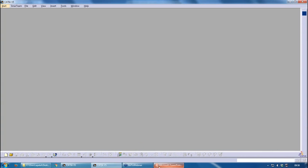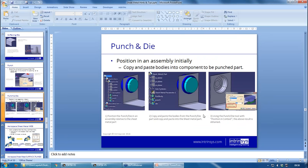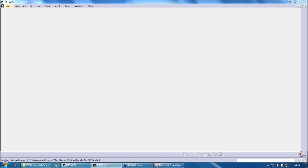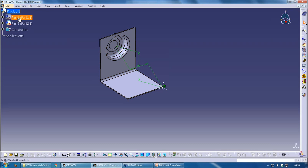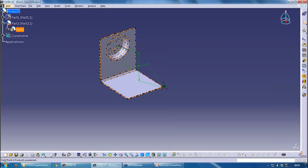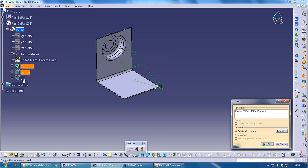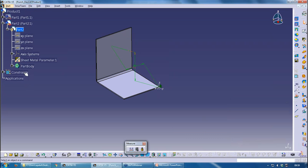Now, another example. We've got a punch and die. Let me show you a hint and tip of how this works. With a punch and die, the best way to do it is have a body, a product or an assembly. Let's just show you the final result first. So all I've got is this sheet metal component, which has been punched. I'm just going to activate that punch and let's go back to the start.